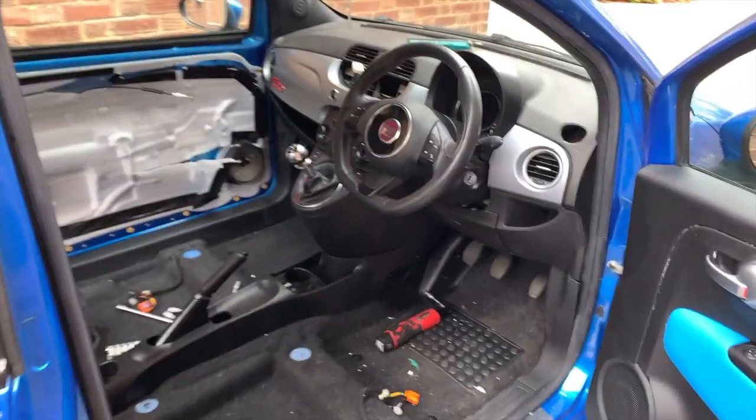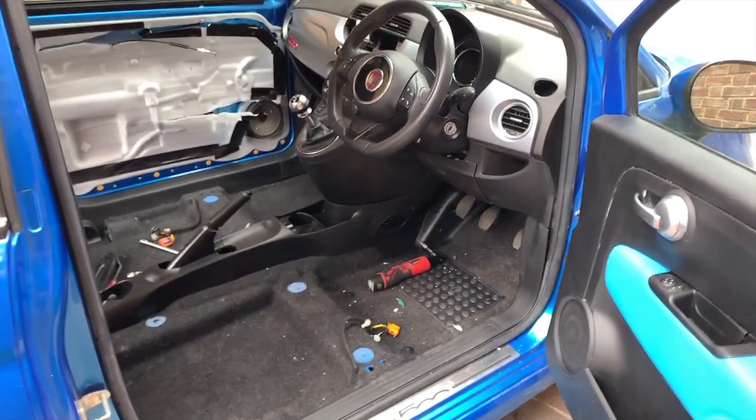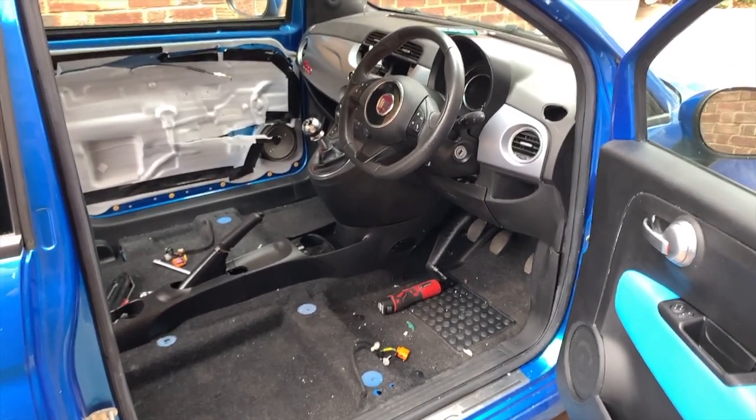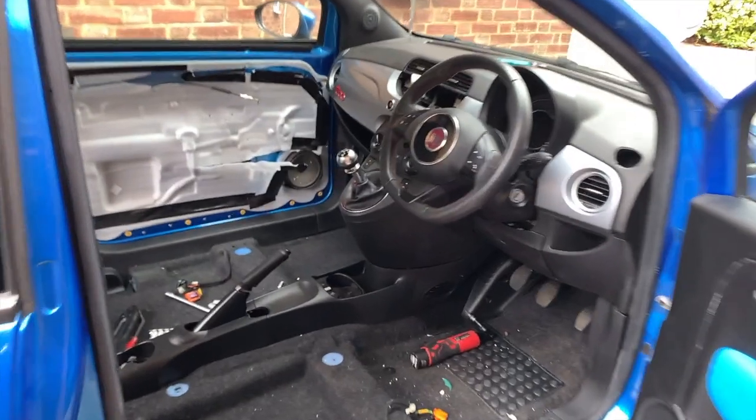Should be all nice and clean inside. I'll probably give it another wipe over as well before we do that. And then inside, that should be done, hopefully, as long as I haven't done anything wrong, like nipped any cables or anything like that. I shouldn't have. I've done this enough times.